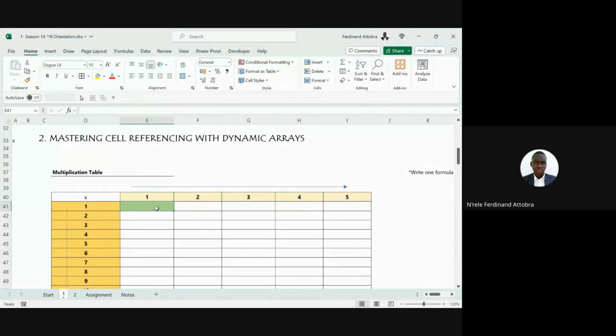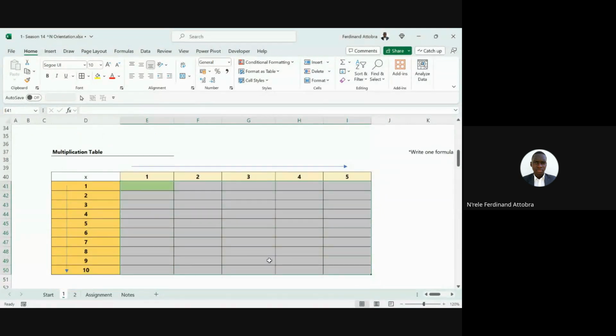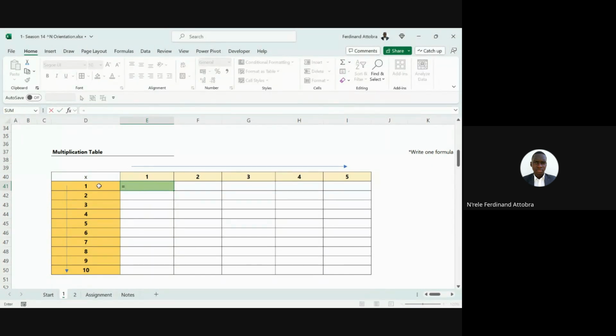So what we are going to do here is write just one formula, and in writing that one formula, we are going to populate the result across. All right. So how do we do that? This is where dynamic arrays will make sense to you if you understand the concept. So this is just one formula. I select this, and multiply by just this selection. This is the formula that you are supposed to write.